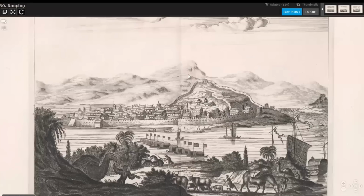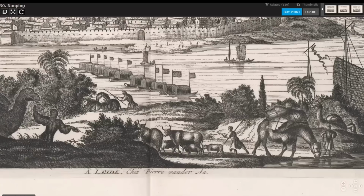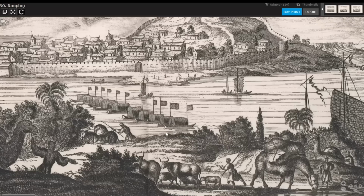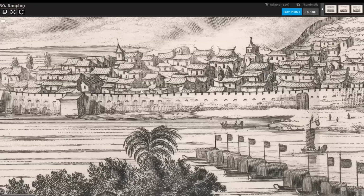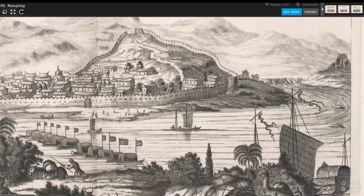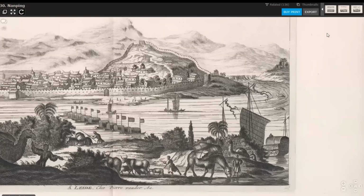This is Nanping. Same stuff, just low tech. Farmers in the foreground. Got a nice row of boats there. Very well done. And a big walled city right on the water. And they're always right on the water, aren't they? You can see how important boats and water were in these cities, right? That's how they were traveling. I mean, water's free travel, right? Free energy. Just got to use the current.